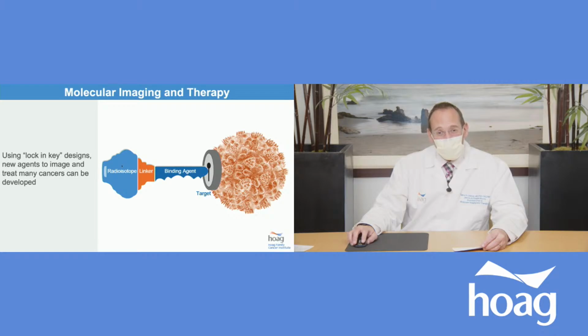If we have another similar key that also binds to PSMA, but emits high energy, like a beta or an alpha particle, then you can kill the cancer cell. That's the therapy side of theranostics. Hoag has 1 and soon 2 PSMA-targeted therapy trials open for patients who indeed are found to have PSMA-targeted metastatic tumors for consideration for PSMA-targeted therapy.